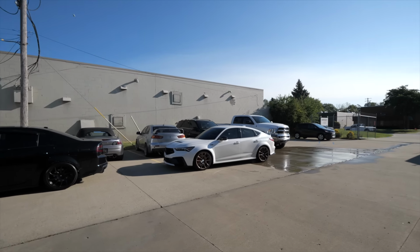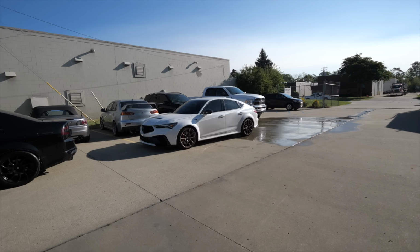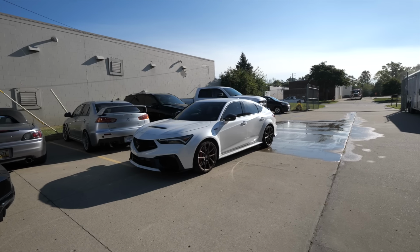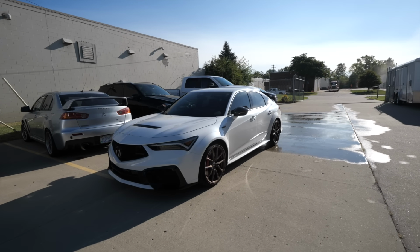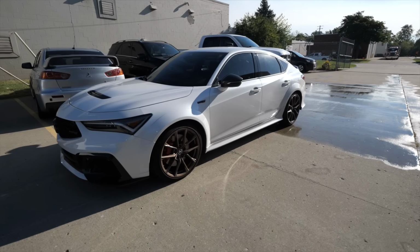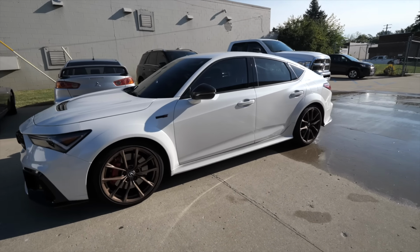So every time I look at the car, I just don't have the same love for it anymore. As great as this car is, I still feel like this was the perfect car for me, but it's just not doing it anymore for me. I just can't live with all the imperfections and the brand treatment. I just can't live with that, man. So I don't know, that's just how I'm feeling at the moment.